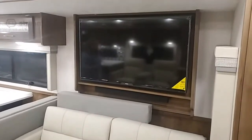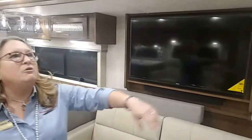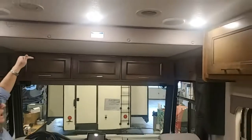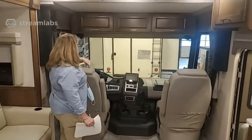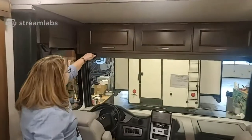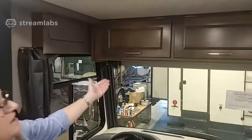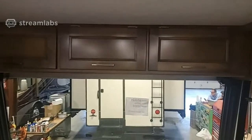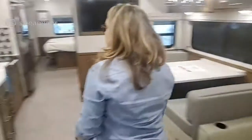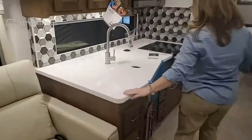And of course, we're in the Coachmen. This is one of their hallmarks right here, this cab over bunk. This is motorized. It will gradually come down. Our chairs flip around out of the way, and this whole unit comes down. So even this cabinet portion comes down, and then it will be blocked in so nobody can pitch off either side.